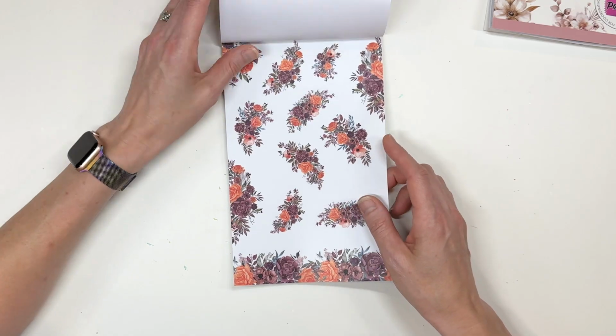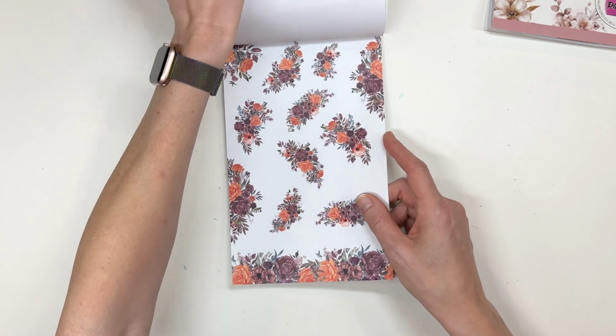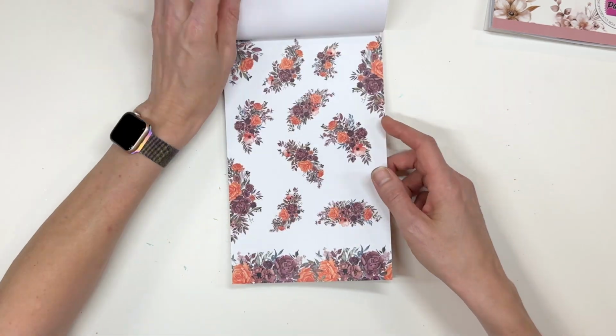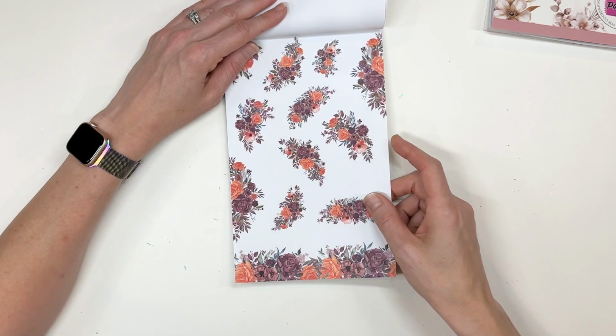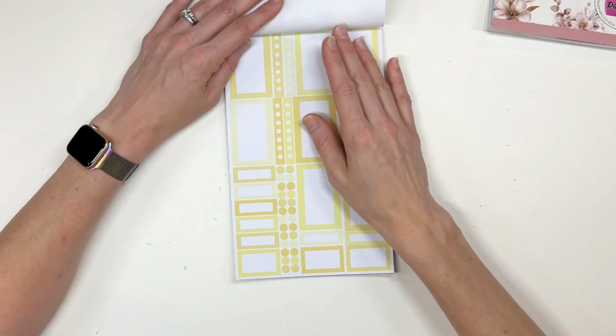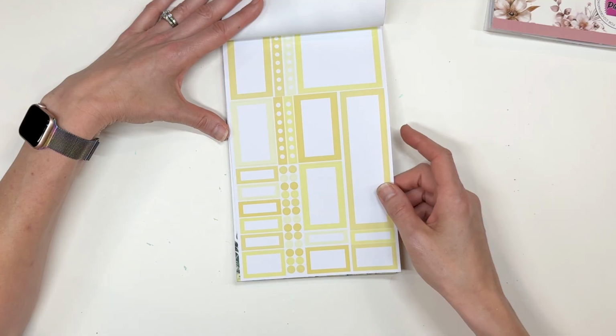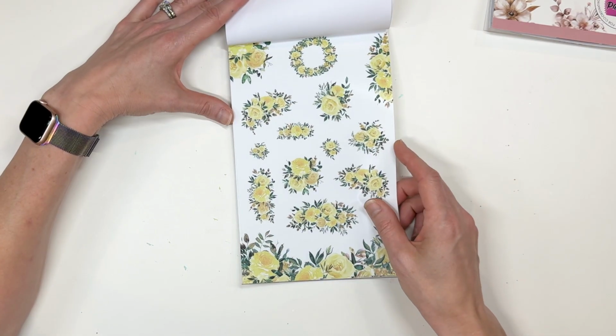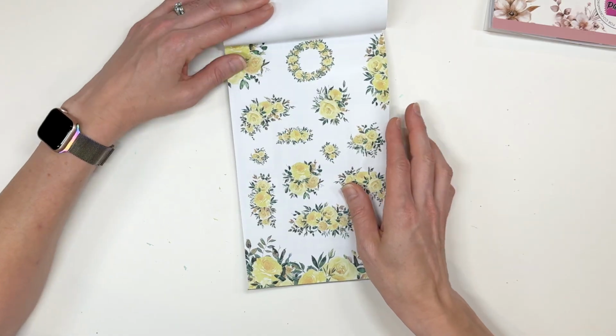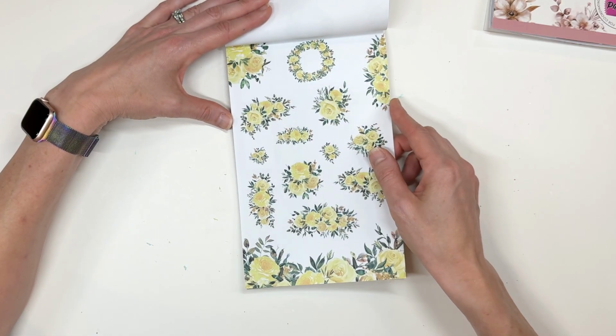So good. This one has a fall feel with that purple and orange mixed in. I kind of dig that it's not completely orange because of the contrast. Looks really good. Some yellows. Soft yellow. I kind of like that. It's not so in your face. The wreath is kind of cool too.